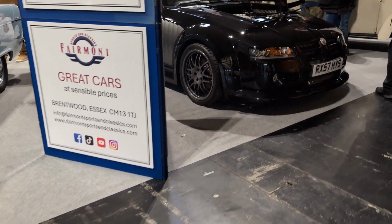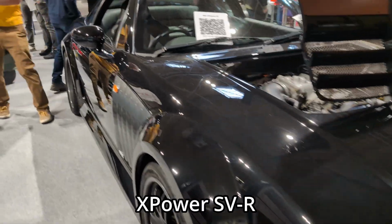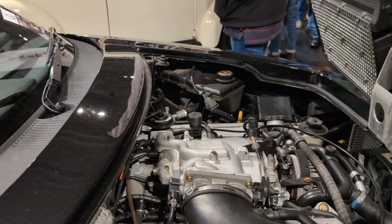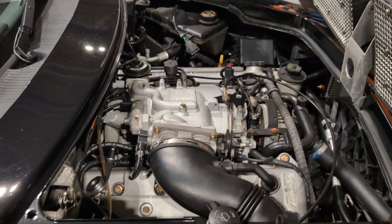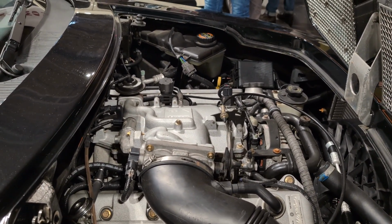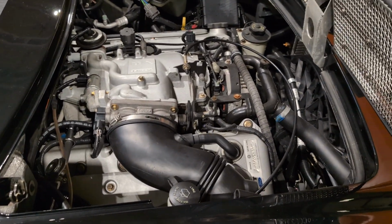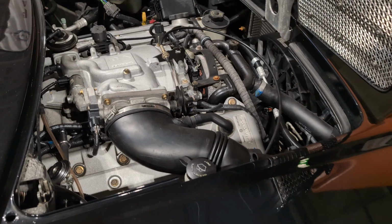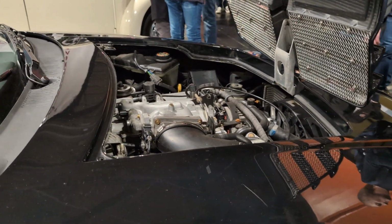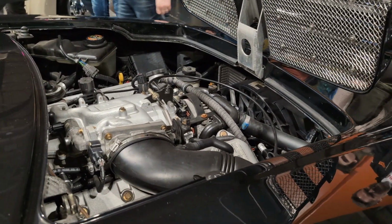Oh, this is that V6 MG, I think. These rotary? No, V6. Or V8? It's a V engine, I can tell you that. I can't remember. I don't think they made that many of these. Oh yeah, there you go. Yeah, V8. They didn't make many of these.